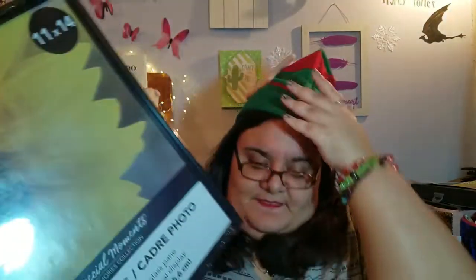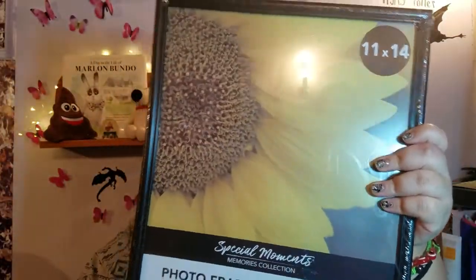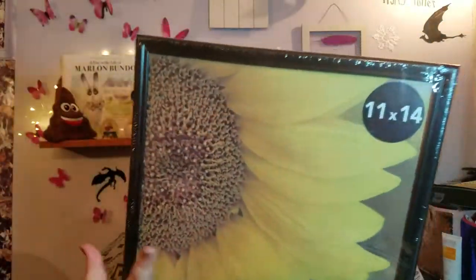Last but not least, is this the last one? Next to the last. What's the last one? I'll tell you in a second. Okay. Anyway, they still had the 11x14 frames. These are great when you're doing certain puzzles. We have two puzzles that need an 11x14 frame. We have yet to do them, but now when we do them, we can do them on the frame itself and always be safe and secure.